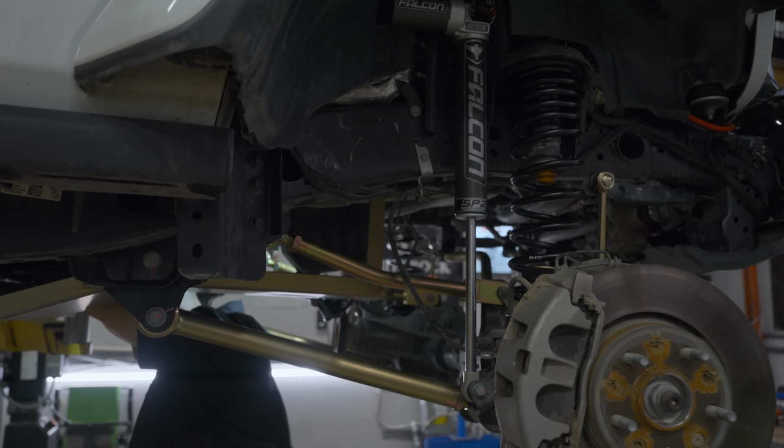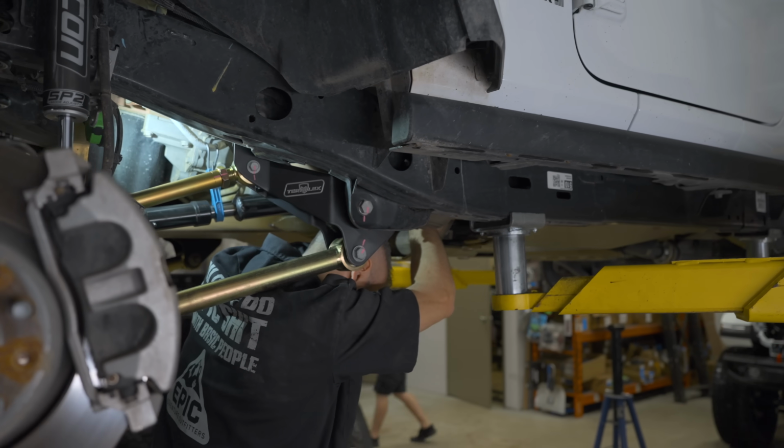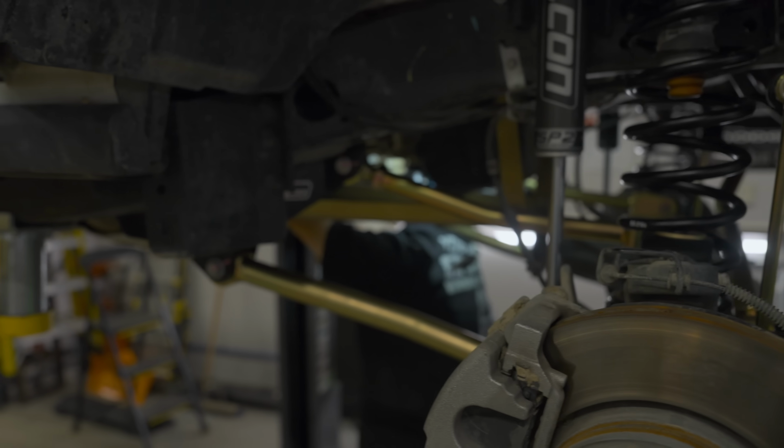You can see behind me, they're just finishing up the front end and it's looking really good. I don't envy them though, because I think the skid plate is making it really hard for them to get the new drive shaft in. Yeah, it looks like they're putting some muscle into it.